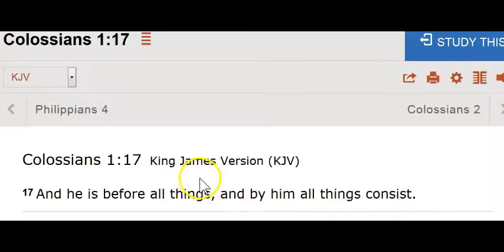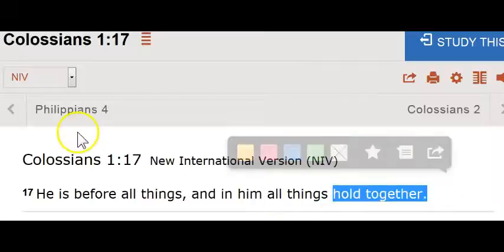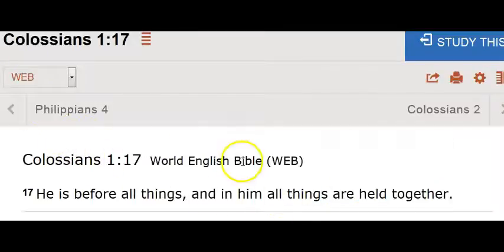That article just said that everything in the universe is composed of atoms. Let's take a look at another translation to get a better idea what this word, consist, means. Here we have the New International Version. He is before all things, and in him all things hold together. Here's the World English Bible. He is before all things, and in him all things are held together. Jesus Christ himself is the one that holds the atoms together.